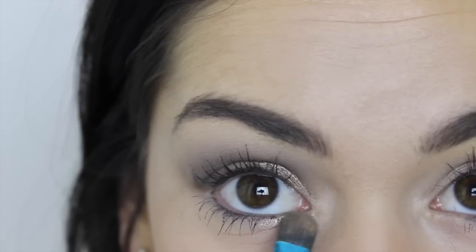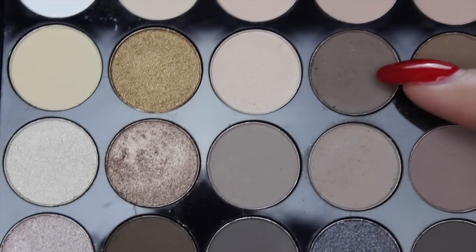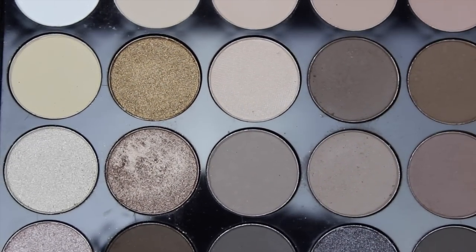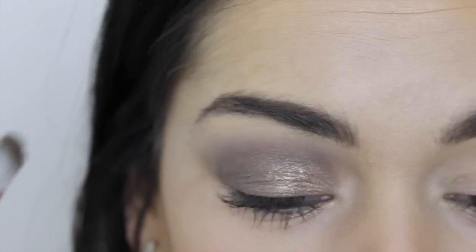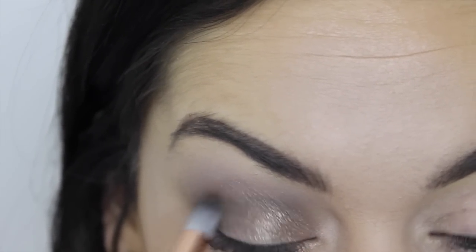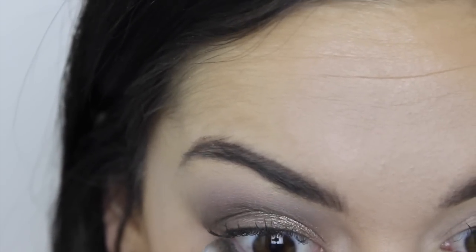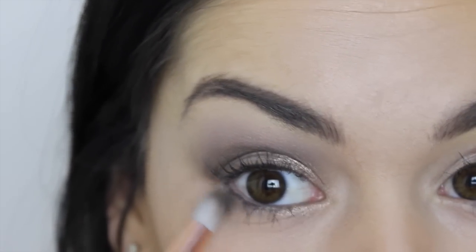And then taking that on the inner corner on my lower lash line. And then taking the shade Triumph with this Ultra Metals Bullet Shadow brush. And I'm taking that again on the outer corner just to redefine. And then I'm also taking that on the outer corner of my lower lash line.